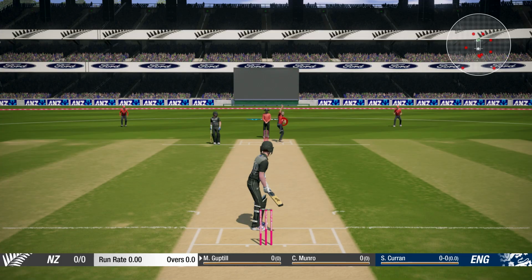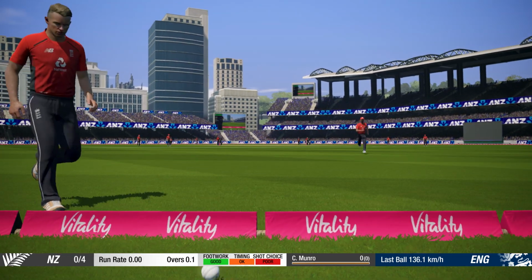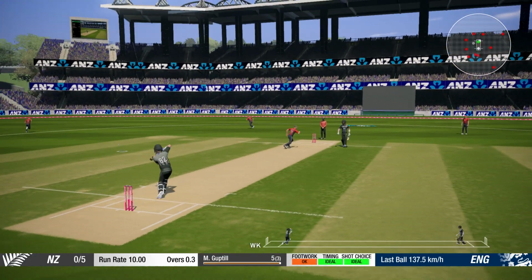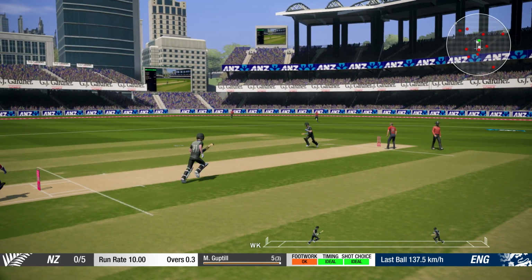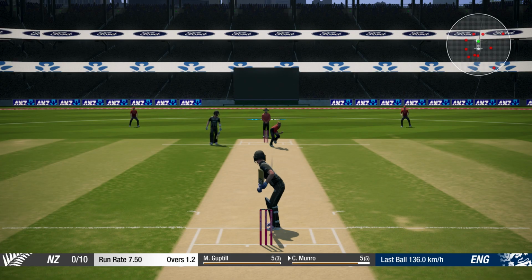Interesting decision. Not sure how it's going to go, but as we see here, first ball, Martin Guptill, little edge there. It's going to go through third man. It's going to go for four. Beats the man. It's not a bad start, even though it was a bit of a risky shot. Definitely up in the air. Munro this time hits this one through the covers for four. It's a good start for the lads. 9 coming off the first over so far. A bit better than their previous opening partnerships.